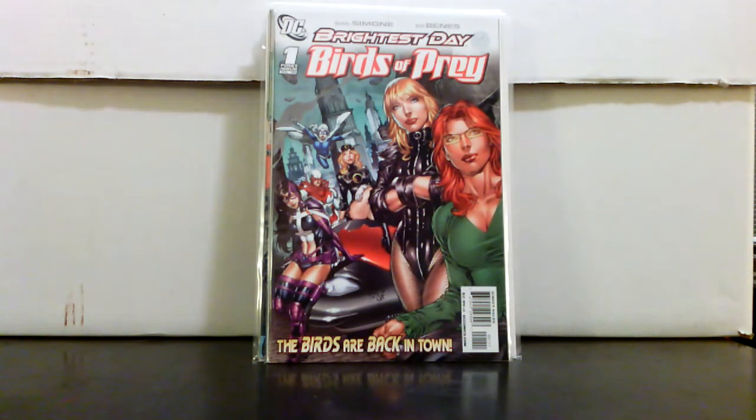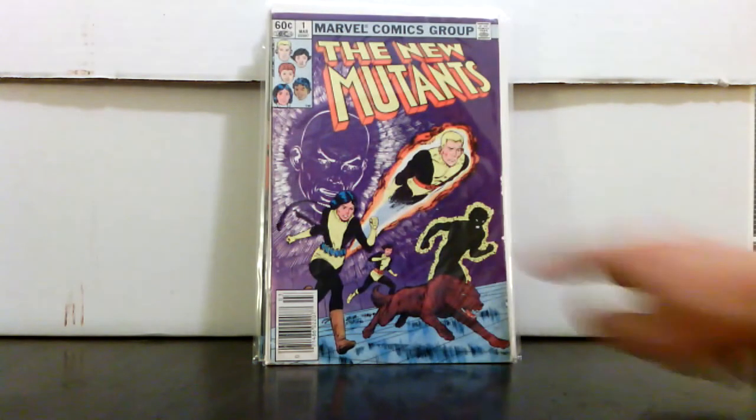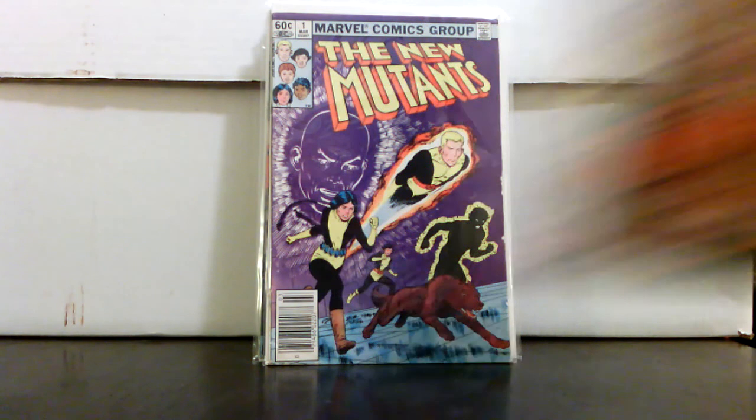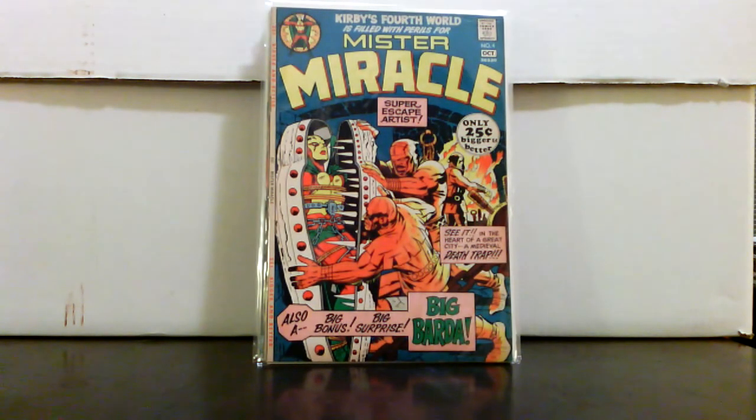Boy, and I kind of missed it on this one as well. Kind of chewed up on the edge there. And then finally, I was able to find one of these, which I've had a tough time finding in the wild. Again, not a great high grade copy. Mr. Miracle #4, first appearance of Big Barda, who has a little bit of a cult following, I guess. Tough book to find. Like I said, I paid $11 for it, and it's about where it should be.